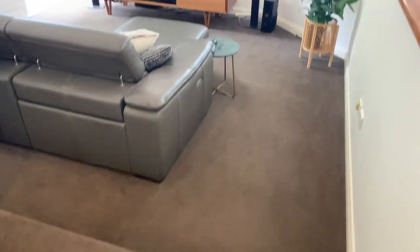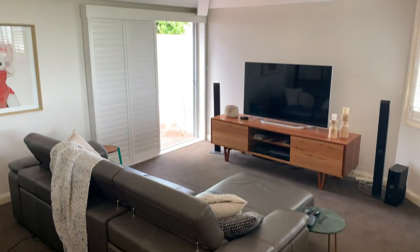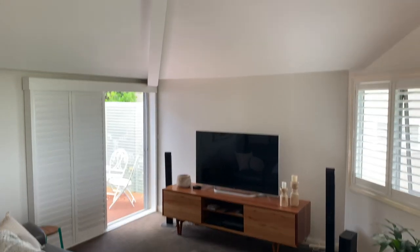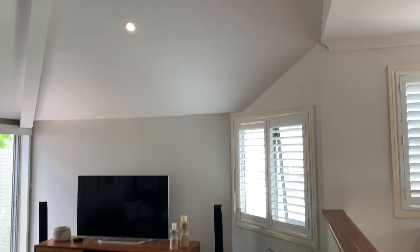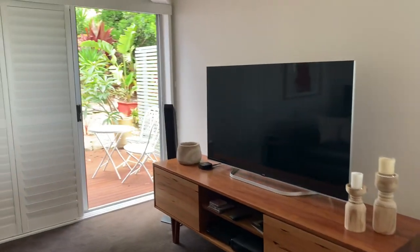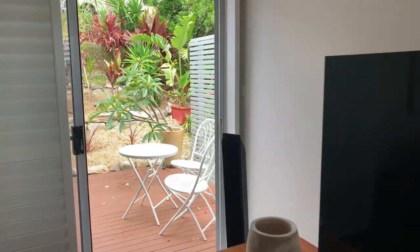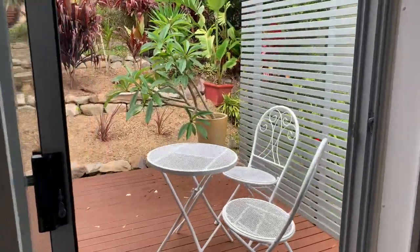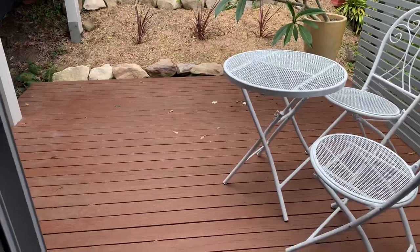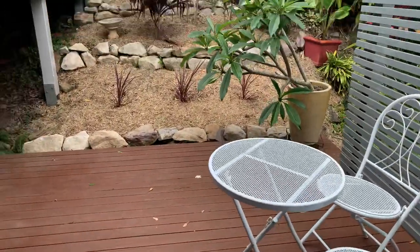So we've got spotted gum timber floors. I don't know if you can pan the camera up, Deb, and just look at this beautiful roof line. Now, all the walls and the ceiling are insulated. So off the sunken lounge, you've got a lovely little seating area at the rear of the property. So the home is built of WeatherTex with a Colorbond roof.